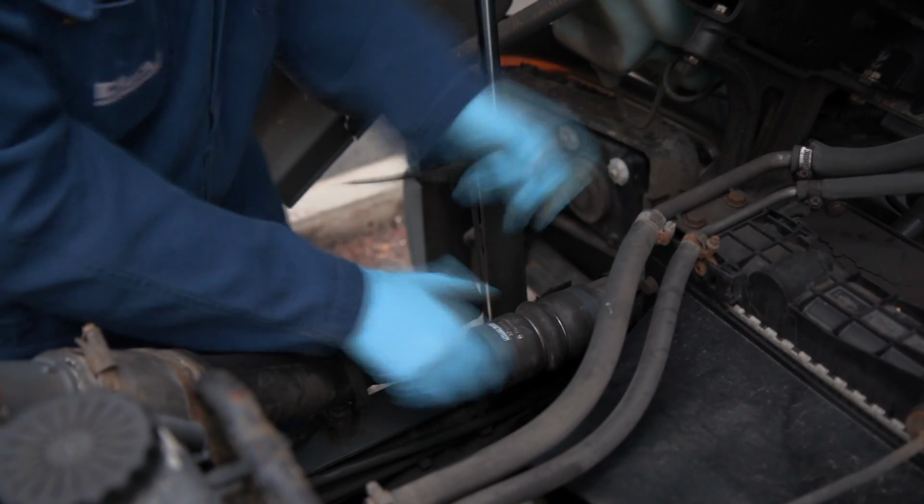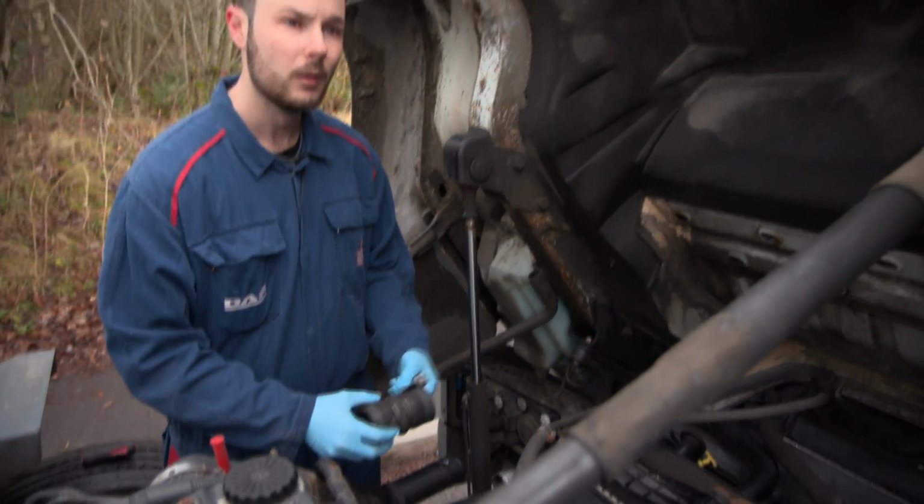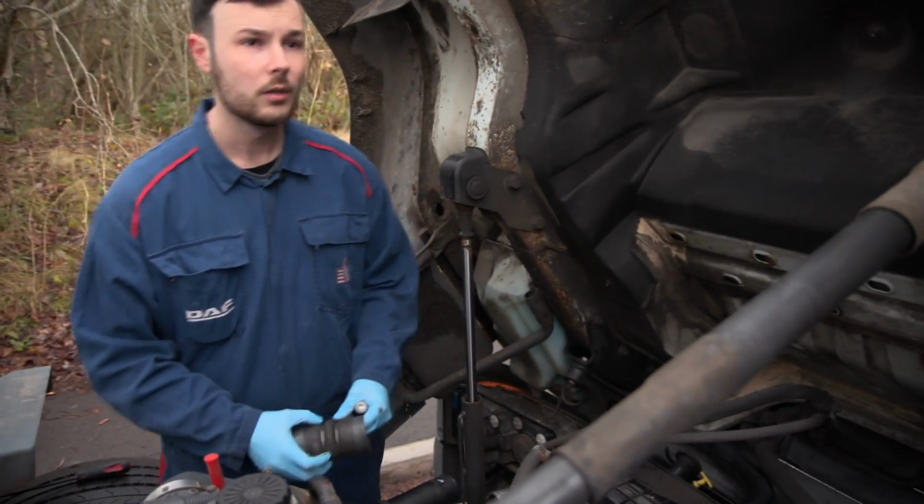Yeah, so on investigation we found that the intercooler pipe is split, and that's what's going to need replacing. That's where the air leak is coming from. See if I've got the parts on the van, which I should, and then we'll go from there.